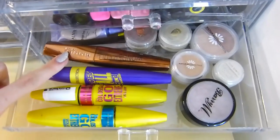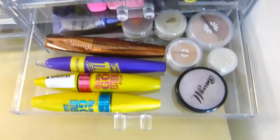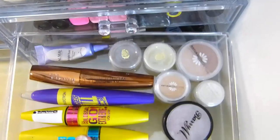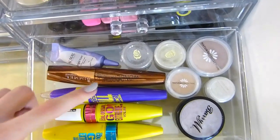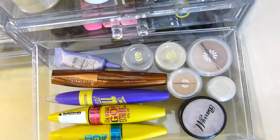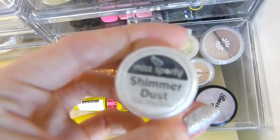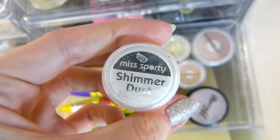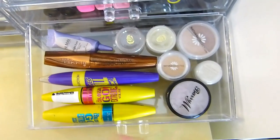I then have a Rimmel Wonderful mascara with argan oil, and also in this drawer, oh sorry, shaky camera, I have a few loose eyeshadows. I just have this cream Almay Bright Eyes eyeshadow here. I have a couple of Fearne Cotton loose pigments, a few Natural Collection eyeshadows which I don't really use, my favourite loose eyeshadow, which is the Miss Sporty Shimmer Dust, which is absolutely beautiful. I'll have to do a tutorial with this, and then I just have a Barry M Dazzle Dust as well.